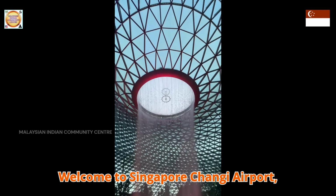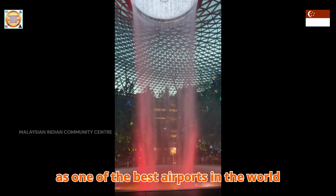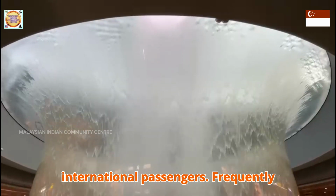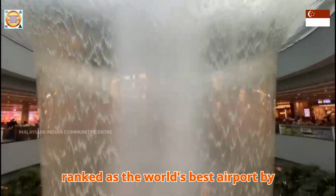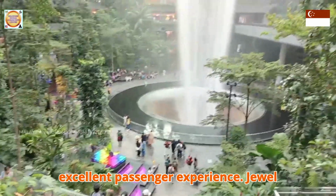Welcome to Singapore Changi Airport, located in Singapore, is widely regarded as one of the best airports in the world, among the busiest in Asia for international passengers. Frequently ranked as the world's best airport by Skytrax and other organizations. Known for cleanliness, efficiency, and excellent passenger experience.